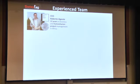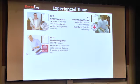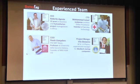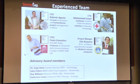Our experienced team comes from the University of Italian Switzerland. Roberto Agosta holds more than 12 years in humanitarian environments. We have Professor Paolo Gonzalez, our strategist. And Mohamed Ismail is from Jordan, and he is the inventor of the SwissLeg technology; he spent over 20 years in Africa developing this technology. And I am Vito Bonanno, with many years of experience in medtech startup companies. Our advisory board members help us to establish partnerships around the world.